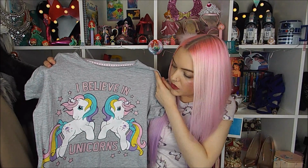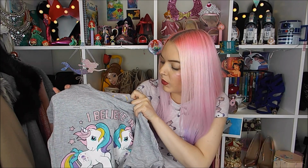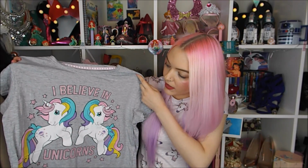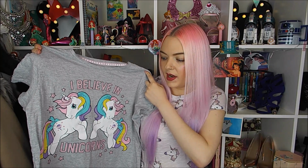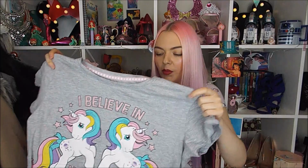So it just says I believe in unicorns. It doesn't actually say My Little Pony on it. It does inside, it's got the rainbow, and it's just plain grey on the back. A lot of the collection is quite grey, I find, in the pyjamas section at least, which I feel goes quite nice with the colours, but this would be quite nice in a blue or maybe even a yellow. I don't really know, I just feel like it would be nicer in another colour like the crop top, but I still love it.